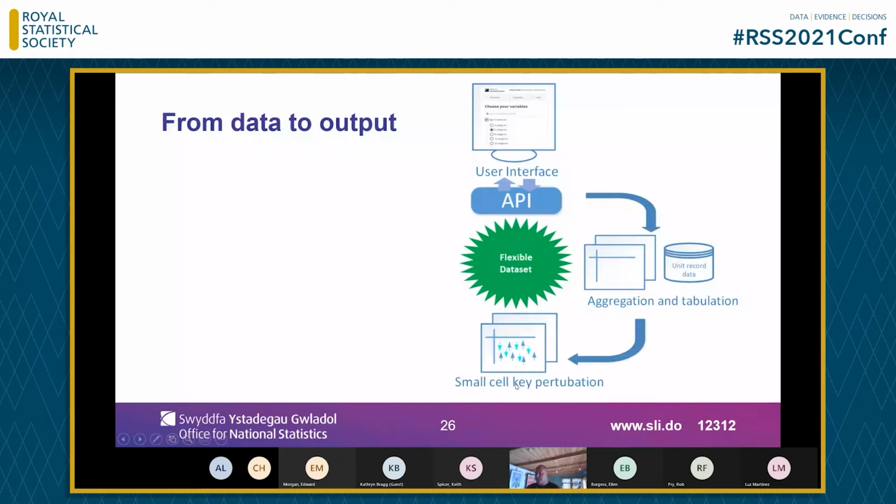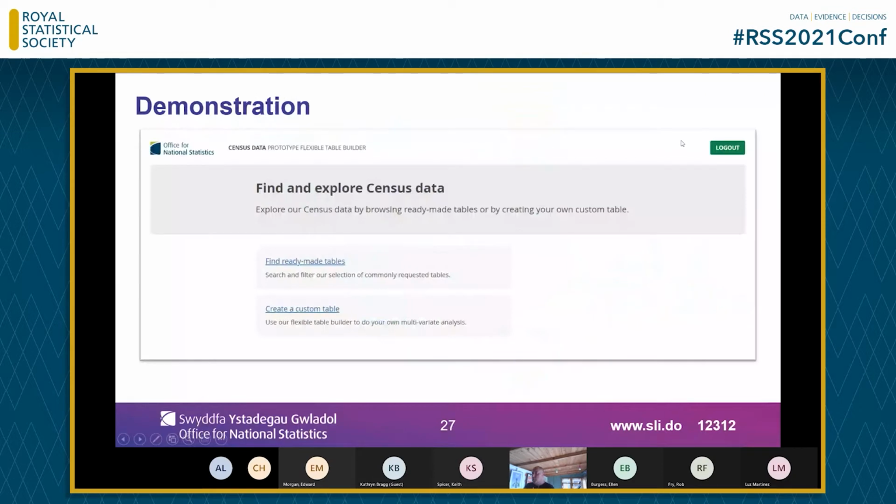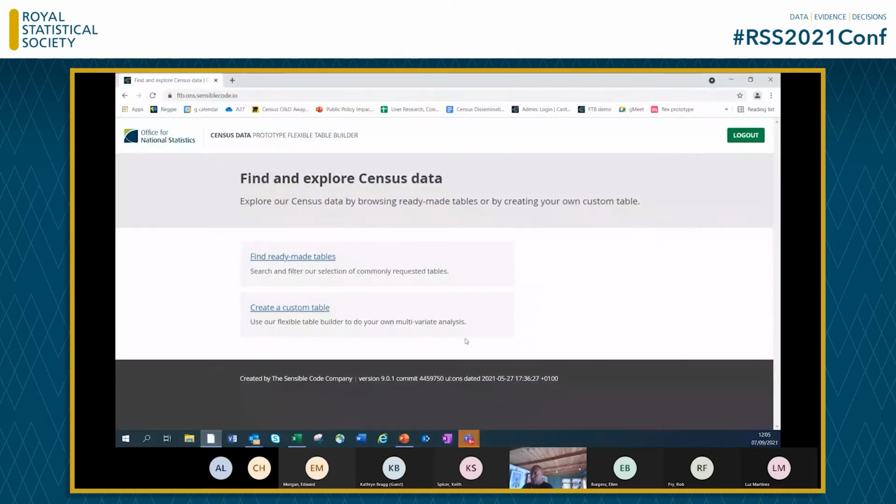which then within the tool carries out some of Keith's methods in terms of that small cell key perturbation to add that noise to protect from differencing and reconstruction attacks, and then assessing the aggregated table which has had the perturbation applied against that set of disclosure checks that Keith referred to. So in this case, three areas or three tables have been requested for different areas, and two passed and one failed. And then, really importantly, feeding that back to the user so they get to see the result of their query. So I'll quickly show a working prototype of this.